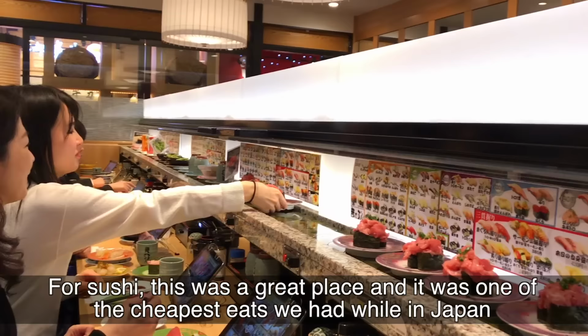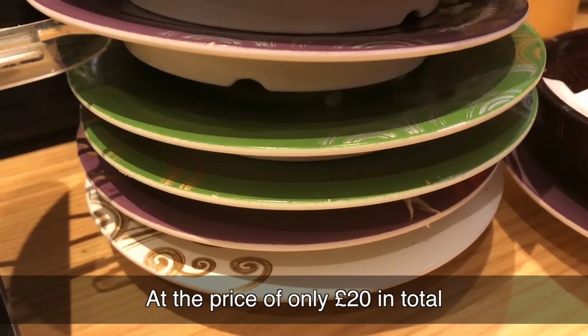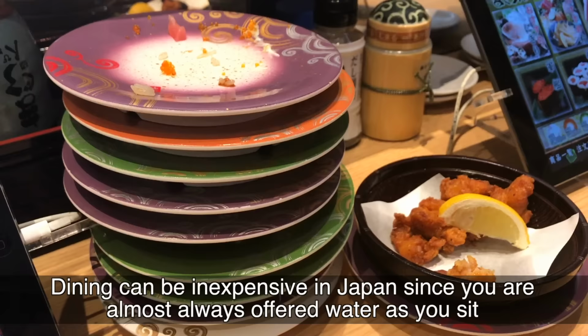For sushi, this was a great place and was one of the cheapest eats we had while in Japan, at the price of only £20 in total. Dining can be inexpensive in Japan since you are almost always offered water as you sit, and tips are never expected or even welcome.